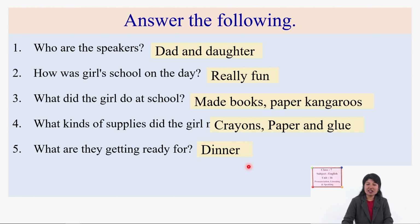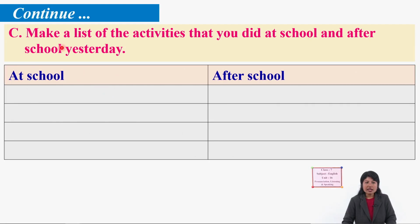All right, we have completed the listening activity, and now we have one more activity as a post listening task. After the listening task, we have this activity. Make a list of the activities you did at school and after school yesterday. So at school, after school, maybe at your home, right? Okay, let's list out some activities. I have a list of activities over here. You can check whether you have done the same activity or a different one.